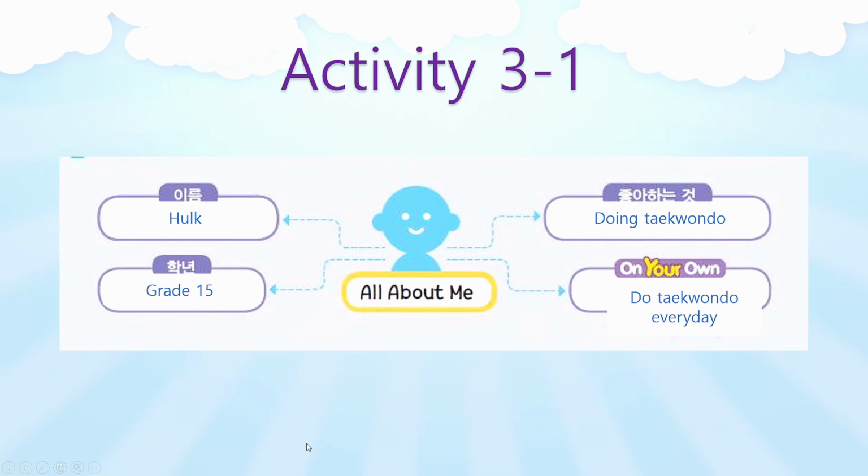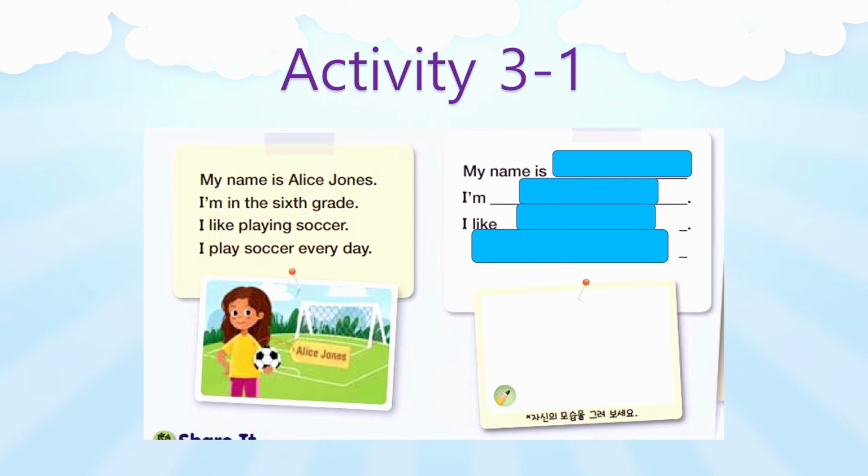Now, let's go to activity 3.2. So, let's first read the story. My name is Alice Jones. I'm in the 6th grade. I like playing soccer. I play soccer every day. Alright. Nice to meet you, Alice Jones. So, now we're gonna make our own story.